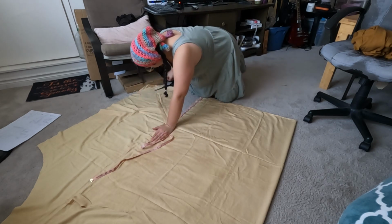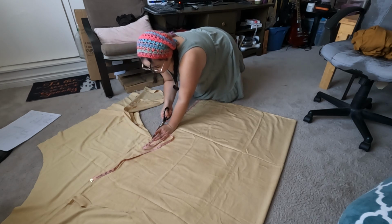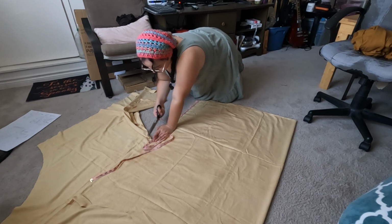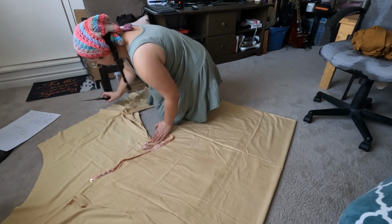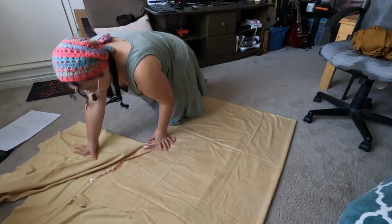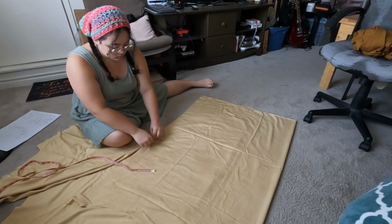But yeah, it's one of the reasons why I share my measurements, what I'm doing and everything, so that maybe if you're interested in creating something like it, you can. However, at the moment, this isn't a tutorial. This is just you seeing my creative process and the chaoticness that it is.